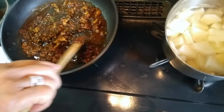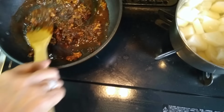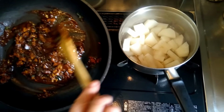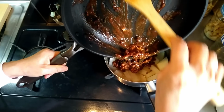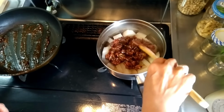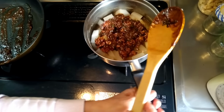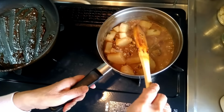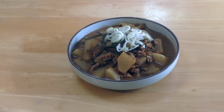Making a nice sauce now. My word, it looks rich. Because of aka miso. Yeah. Let's see how it comes out. Mixed with the aka miso sauce here. Just briefly mix it together. Okay, I think when it's cooked, it's ready. Okay. Tasteful. Yes.